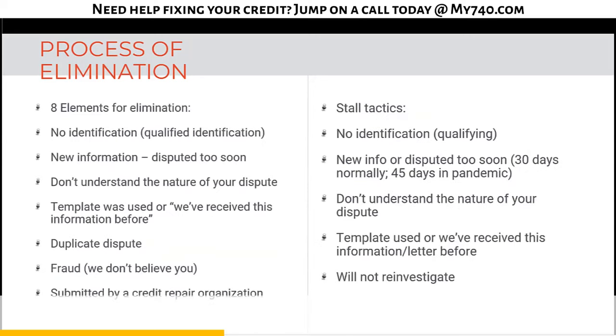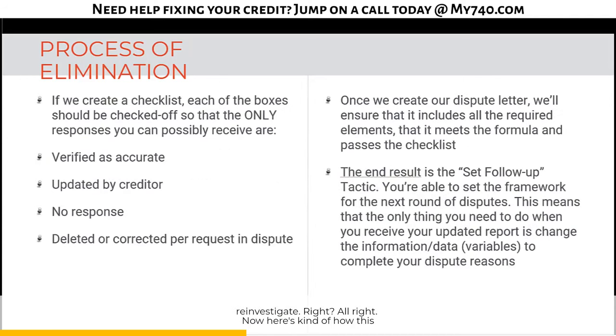All right, so we have 8 elements for elimination. No identification, qualified identification, new information, disputed too soon, don't understand the nature of your dispute, template was used or we've received this information before, duplicate dispute, fraud, we don't believe you, right? Submitted by a credit repair organization, and we have stall tactics, no identification, and that's qualifying, new info or disputed too soon, 30 days normally, 45 days pandemic, don't understand the nature of your dispute, template used or we've received this information or this letter before and will not reinvestigate, right?